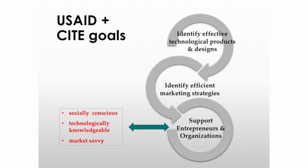Underlying USAID's approach, a key assumption was that science and technology can be used to design affordable and effective products for the poor who are willing to buy such products. USAID was aware that many products designed in the past had failed to work well and could not be marketed to reach poor households. However, the goal of evaluation was to both identify good designs and good marketing strategies. Such efforts were to be led by private entrepreneurs who were socially conscious, technologically knowledgeable, and market savvy, who could do good and earn well if they had access to useful evaluations of the kind CITE at MIT was engaged in.